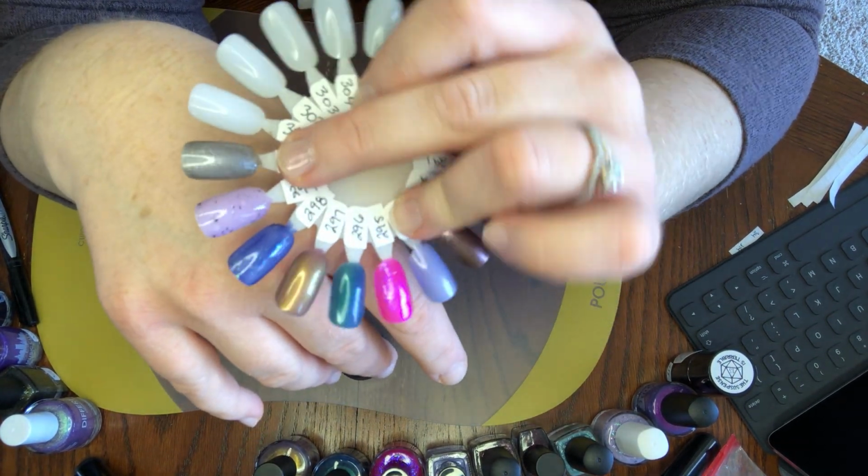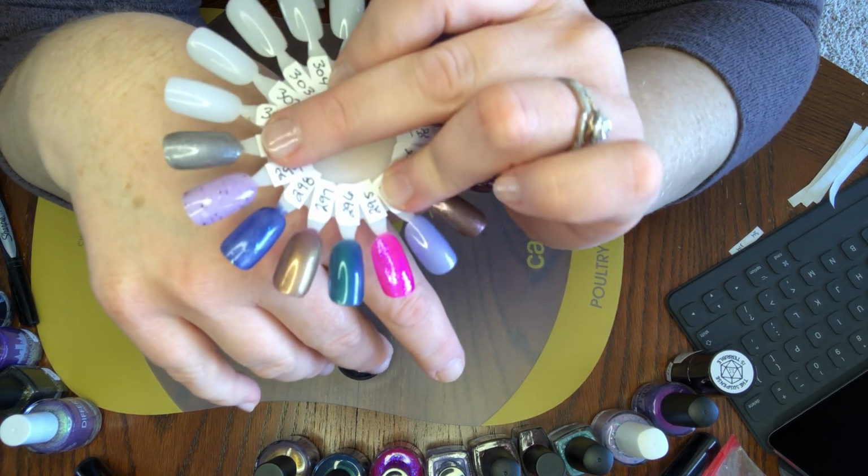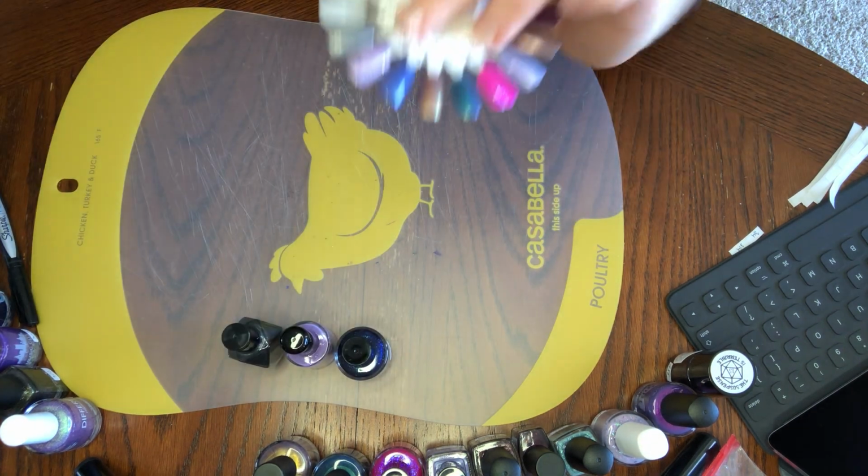Okay, so this is Pewter Perfect by Alter Ego. Super cool. So this is going to be a beautiful metallic-y looking polish.